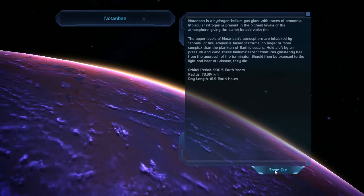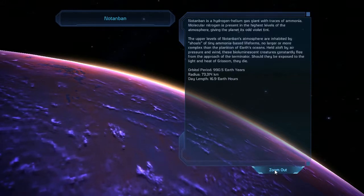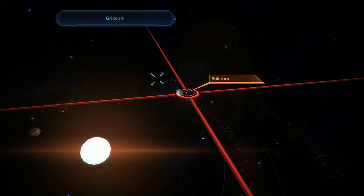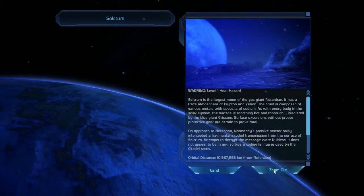Well, that's pretty neat. Kind of like fireflies in the sky, constantly fleeing as the dawn comes. That's pretty cool. Nothing to do here, though. This place does have a moon, Solcrum. It says a level 1 heat hazard.